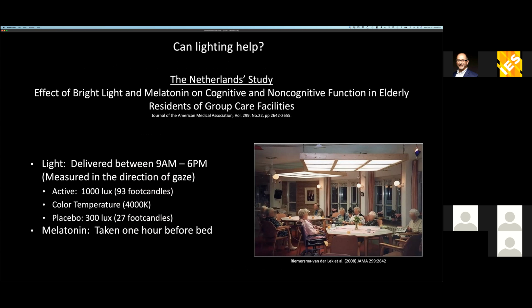I don't know how familiar you might be with this study, but this was a groundbreaking study that was published back in 2008 and done in the Netherlands, where this was an intervention that was made in a group care facility, where essentially they worked in the common areas where people would spend the vast majority of their time during the day.